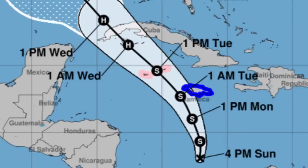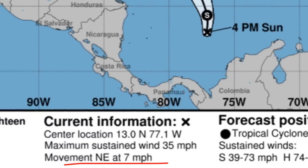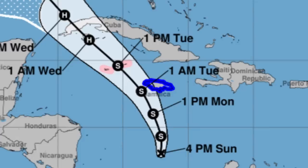This is not going to be a major system like a hurricane, like a Cat 3 or Cat 4, but nonetheless, it is likely to be very impactful. Currently, though, it is not a fast mover. It is moving to the northeast at 7 miles per hour, and it will gradually pick up in its acceleration. And eventually, we see that on Wednesday, very early Wednesday morning, it is expected to become a hurricane.